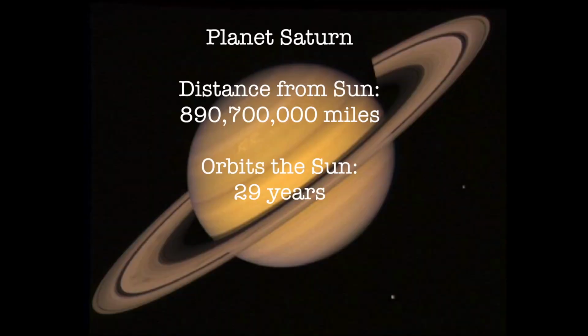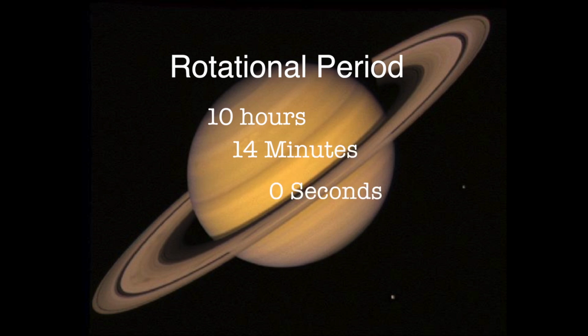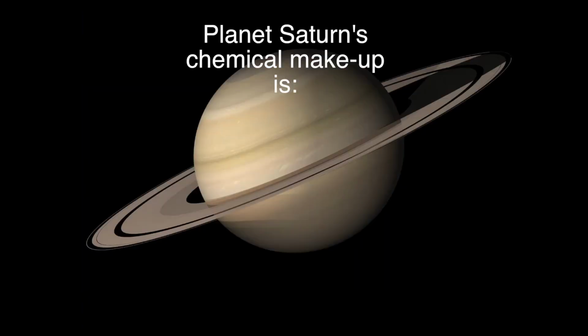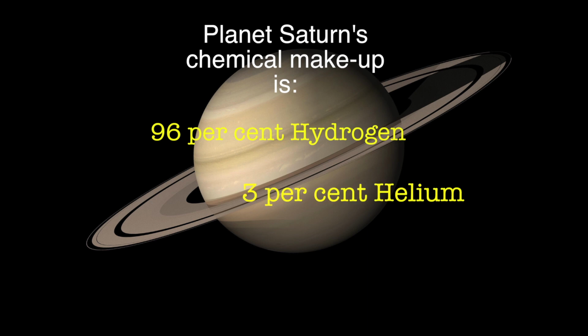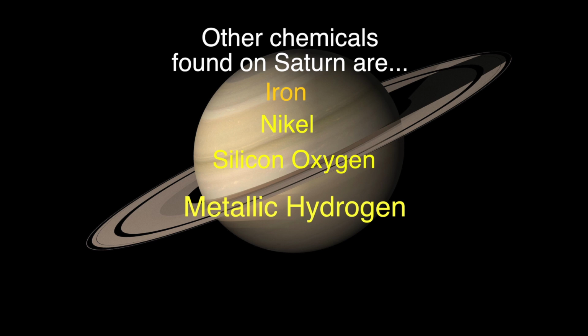Planet Saturn, distance from the Sun 890,700,000 miles, and orbits the Sun once every 29 years. The rotational period is 10 hours, 14 minutes, 0 seconds. Planet Saturn's chemical makeup is 93% hydrogen, 3% helium. Other chemicals found on Saturn are iron, nickel, silicon, oxygen, metallic hydrogen.